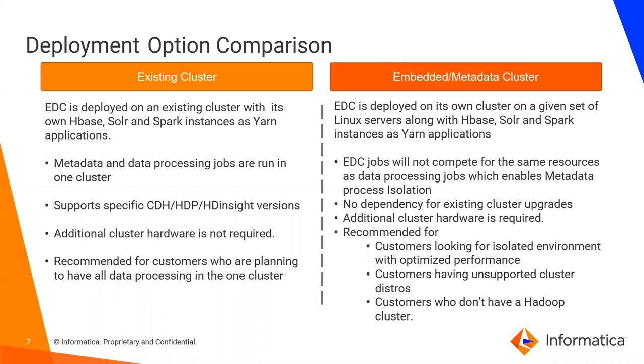So this is recommended for customers who are looking at optimizing the isolation of the different environments, especially when it comes to processing metadata and data. It's good also for customers who don't have the right distribution that EDC supports, and it's good also if in your organization there is no one that is skilled to maintain clusters. So that's usually what we see being adopted currently.